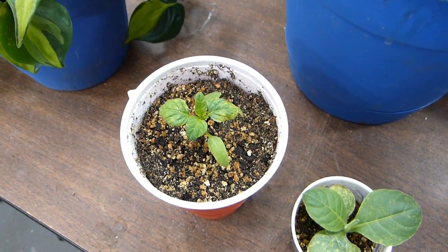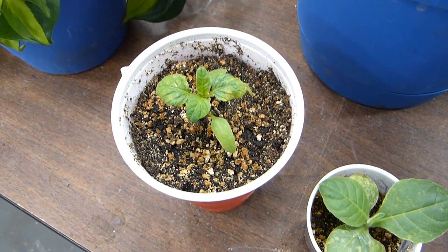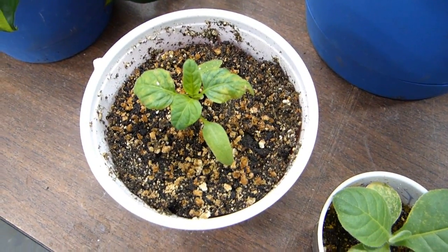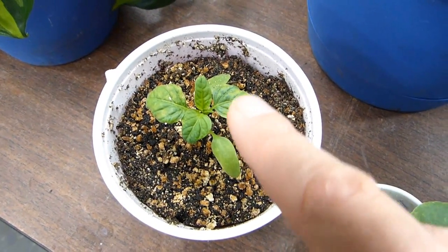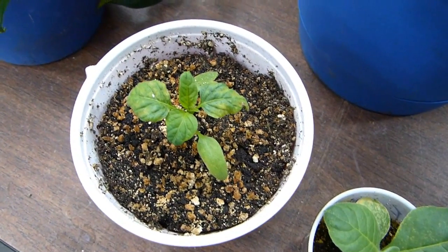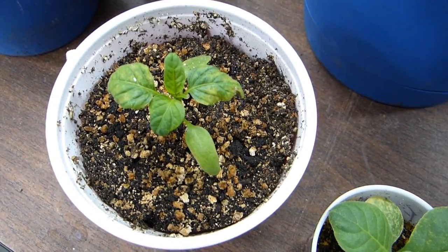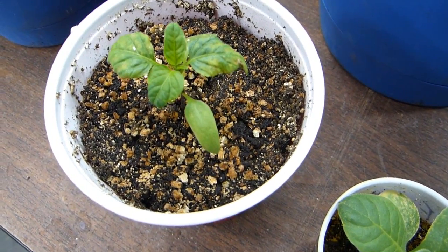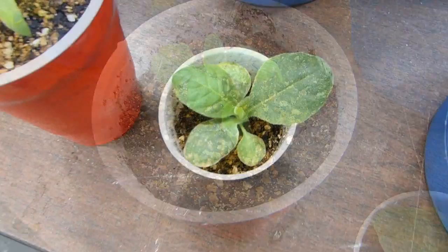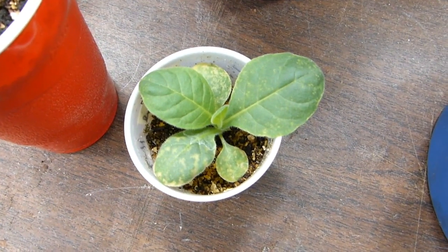All right, this is back to the first plant you saw. And I want you to take a look at the very center leaves coming out. The top one, let me hold the camera with one hand and point it with the other. Right up here, this little top leaf here and this one here. You can see, if you look really close, they are some healthy looking leaves and the color is looking pretty good. The same can be said for the tobacco.